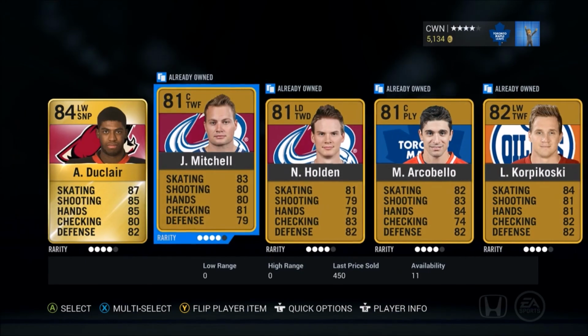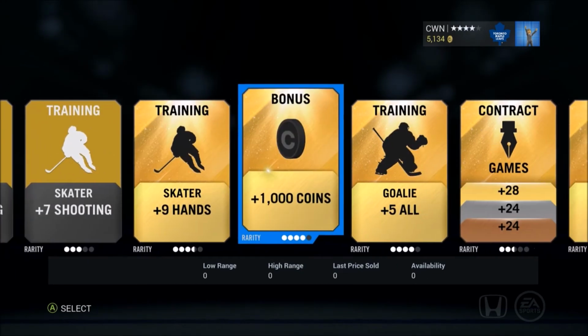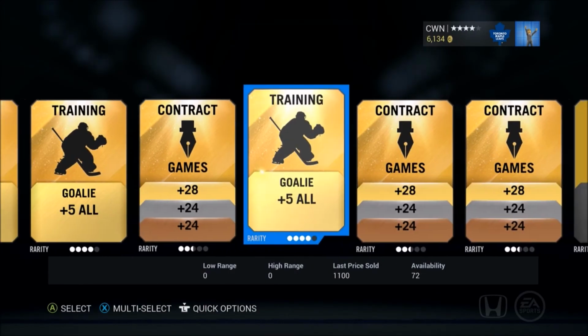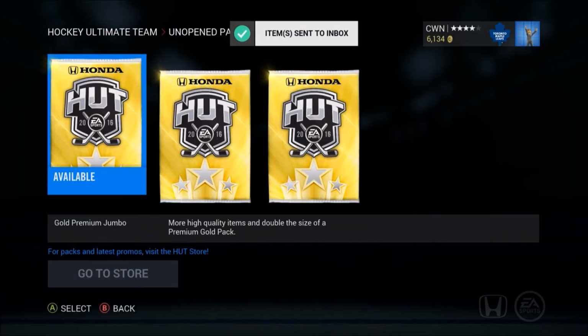Already owned. What the fuck? The already owned pack. Ooh, a plus 1,000 coins. Nice. A goalie plus 5 all. That's not bad. Another 2 goalie plus 5 alls. That's actually decent. Besides that, most of that's just shit, man.